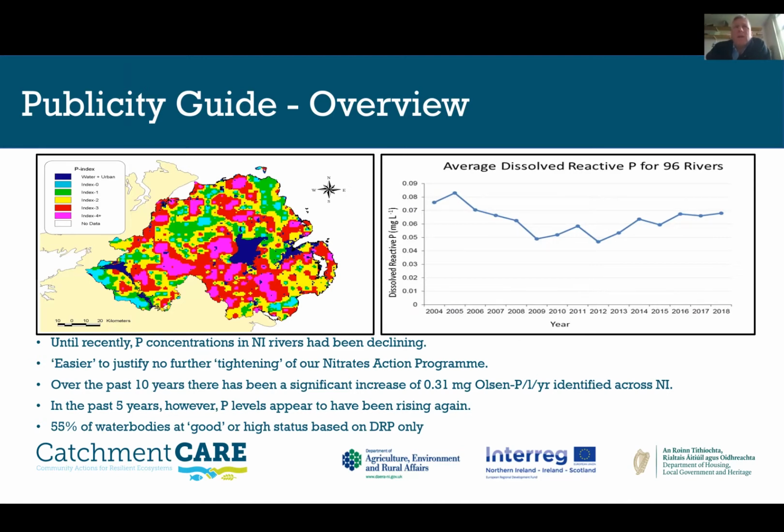The graph on the right-hand side shows how dissolved reactive phosphorus over the last 15 to 20 years has been behaving within an average of 96 rivers. We can see that we did have a general decline in dissolved reactive phosphorus up until about the early decade, and that would have been as a result of a decrease in the importation of phosphorus fertilizers. However, you can see that there has been an increase, certainly over the last 5 years. And we put this down largely to the importation of animal feedstuffs for the livestock industry in Northern Ireland.